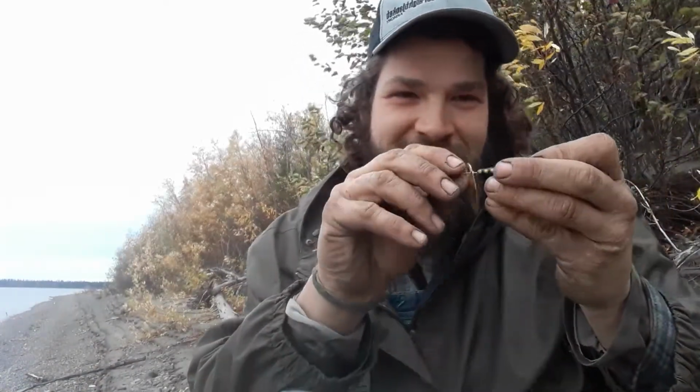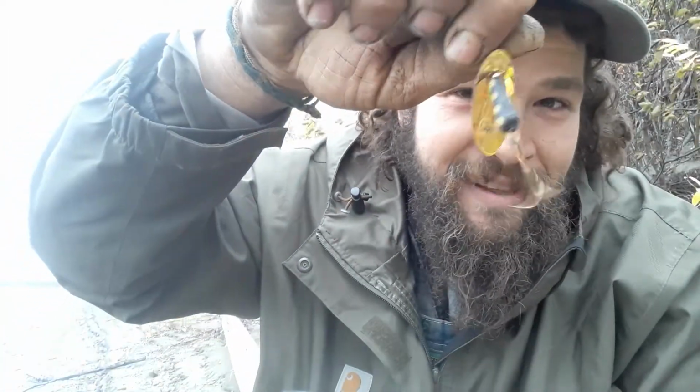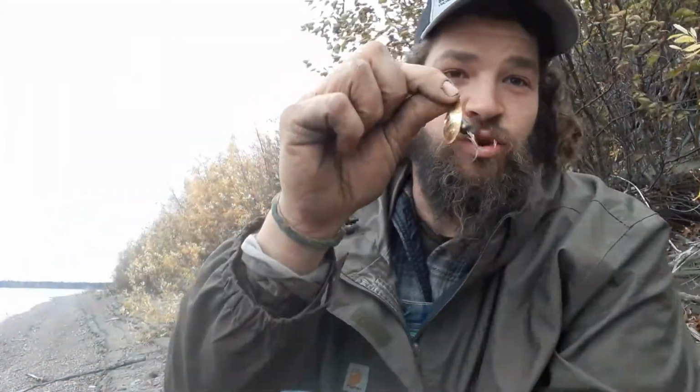Panther Martin black and gold spinner. This right here, this is a big one. This is what I use for pike. This is like a number 15 or something. Yeah, 15. This is the greatest lure ever created, okay? It'll catch any species of fish, any time of year, any time of day or night.